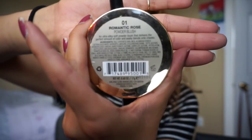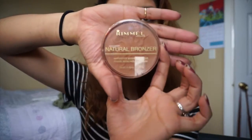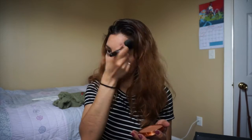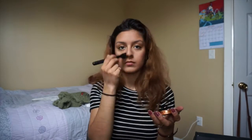Cute little Milani blush powder in the color Romantic Rose. Next, I use a bronzer powder by Rimmel called Natural Bronzer in the color Sun Bronze to give my face a little more pop of a smoother tan. Honestly, this change in weather and sun exposure over here is playing with my feelings. As you can see, and like I mentioned earlier, I go back with my pressed powder to highlight and clean up my contour.